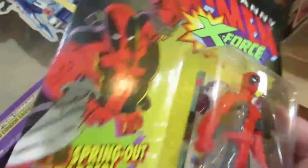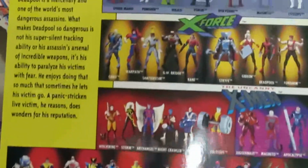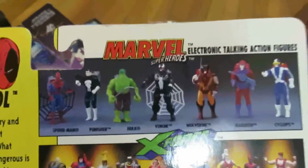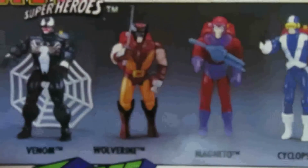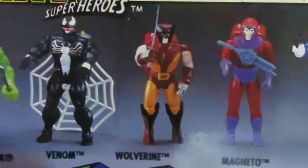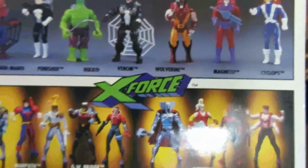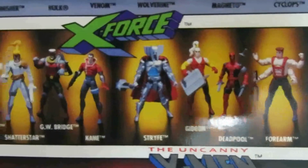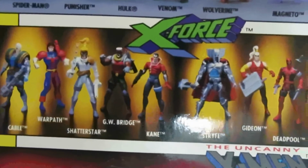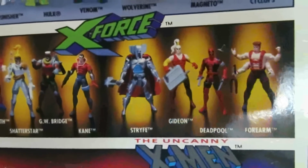I wanted to get the Marvel Legends version of this. Look at that. I had all of these. The talking one, that's the best version of that Wolverine, the yellow and brown suit. This was my bread and butter. Love the X-Force figures. I think I'm missing Warpath, GW, Strife. That's it.